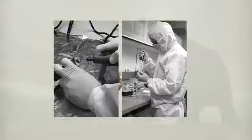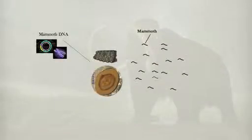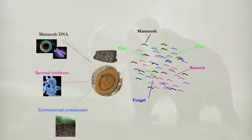And it's not surprising to any of you sitting in the room that if I take a mammoth bone or a tooth and I extract its DNA, that I'll get mammoth DNA. But I'll also get all the bacteria that once lived with the mammoth. And more complicated, I'll get all the DNA that survived in that environment with it, so the bacteria, the fungi, and so on and so forth.